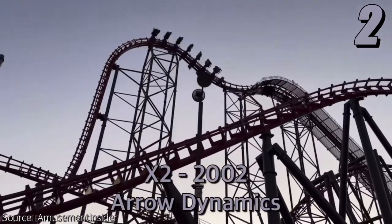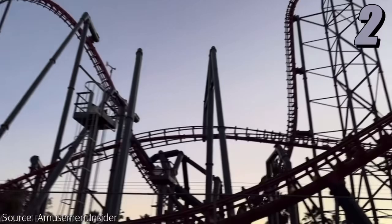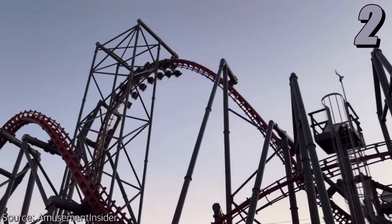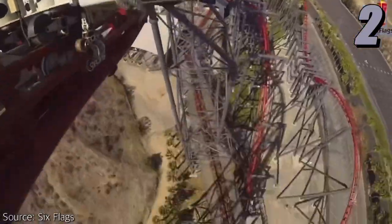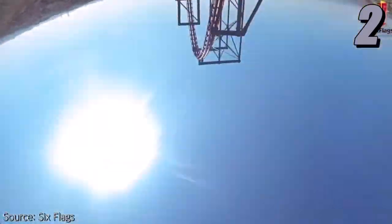Coming in at number 2, we have X2. There really isn't anything else in the world I can compare this roller coaster to if you haven't ridden it. This ride experience is insanity, it's ludicrous. I'm really not trying to be head over heels for X2, but it's kinda hard not to be. I really don't think this coaster does anything explicitly wrong. The ride experience is almost just too much.